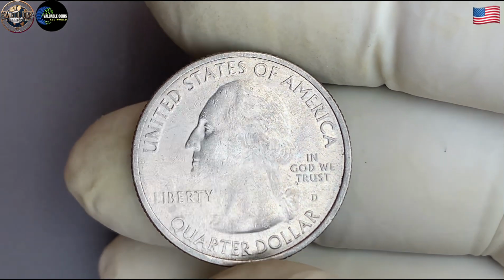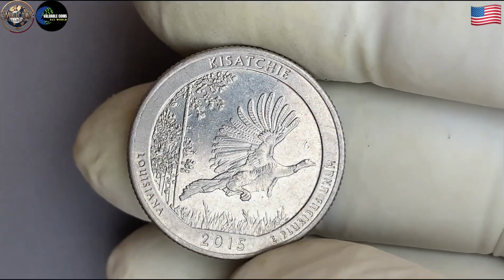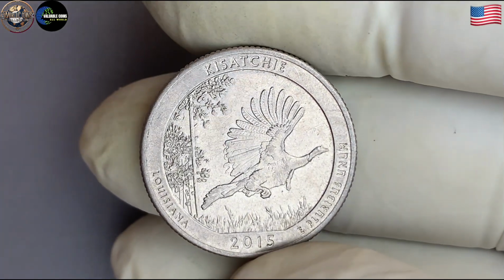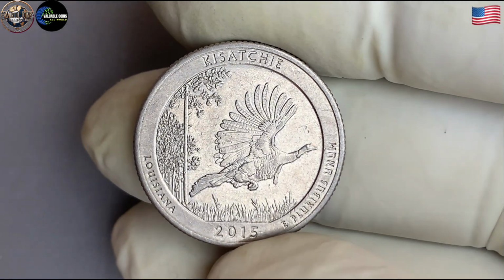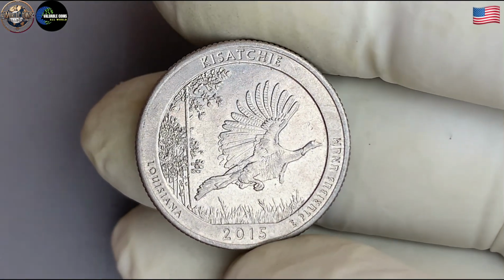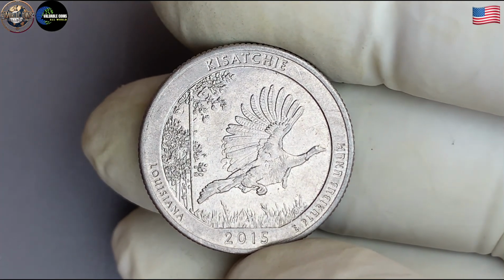Coins that come from the original mint rolls or from proof sets tend to hold a much higher value. If you happen to have a 2015 Kisatchie quarter that's been kept in pristine condition, or even better, one that was never circulated, you could have a valuable collector's item on your hands. And now, let's get to the exciting part, the price.